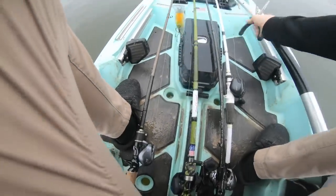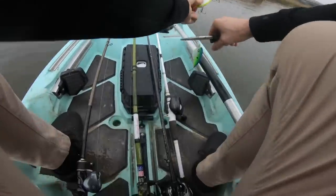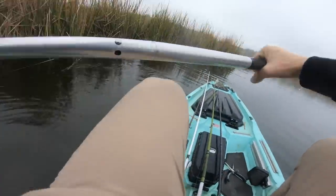Another Googan Squad crankbait that I feel like is gonna rip some lips back here in the shallows, but no guarantees, no guarantees. I'm not feeling it back here. Time to get back out to the mainland.